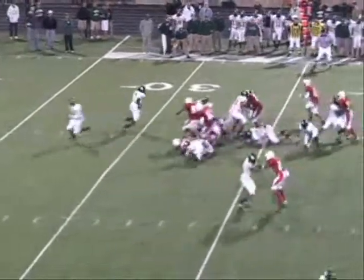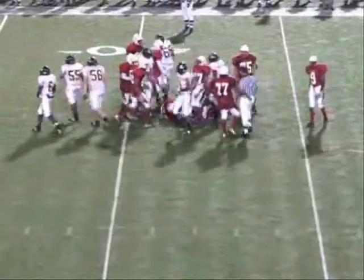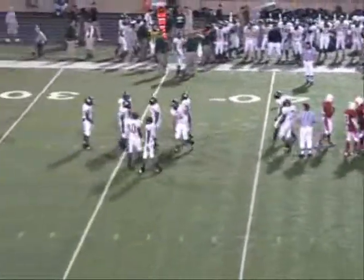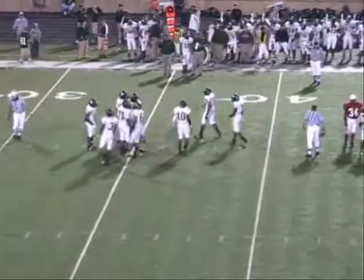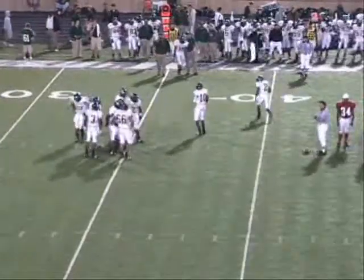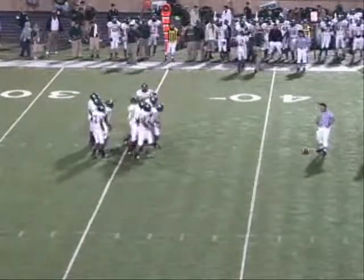We'll see. Handoff for that time McCray up the middle. He busted. He's got 5. Let's call it 6, maybe 7, but a nice run on first down. Good blocking up front there for Longview. Call it a pickup of 7, 2nd down and 3.